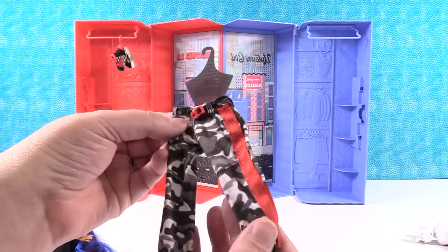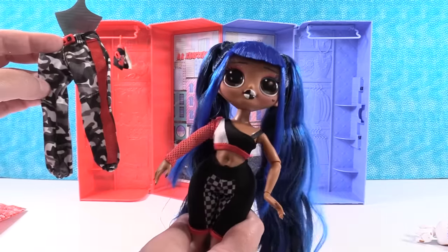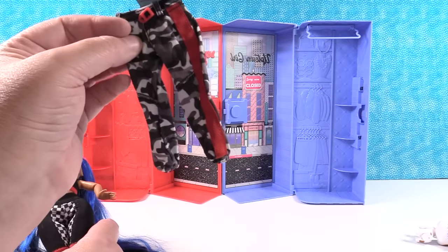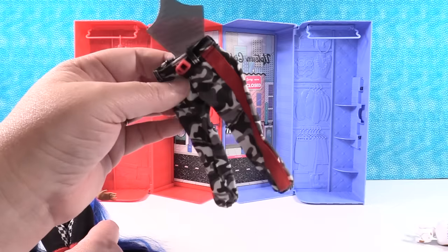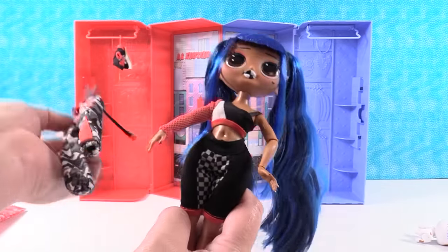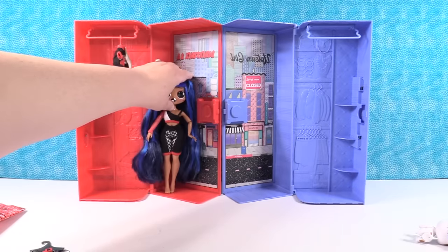And then here is another pair of pants. So I'm thinking that this is a full outfit as is, and then they gave us a whole second outfit. Whereas the other OMG girls we've opened, these were like accessory pieces that went with the girls. True. But yeah, so you have two changes of clothes for your OMG girl. She's gonna hang out right there.